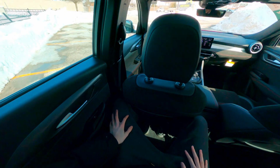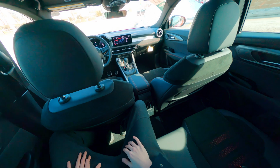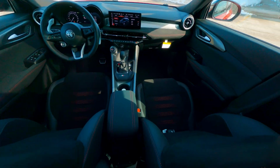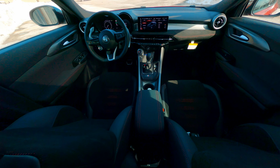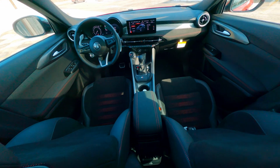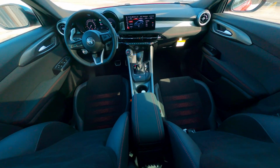This is not a bad interior. This is not a bad place to be. I really like the physical controls. All the materials feel great. There's no creaks and no rattles. But yeah, overall, this interior space is a pretty nice place to look at. You've got a bunch of different materials, nothing creaks, nothing rattles. Everything feels really solidly screwed together. Doesn't feel like it's going to come apart. And because there's a really good amount of restraint with the amount of glossy surfaces in here, I think over time this interior is going to age remarkably well.